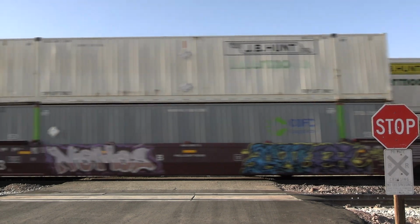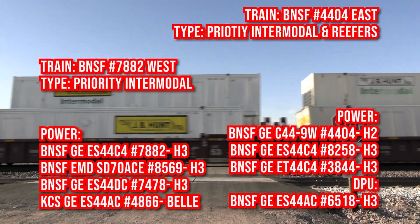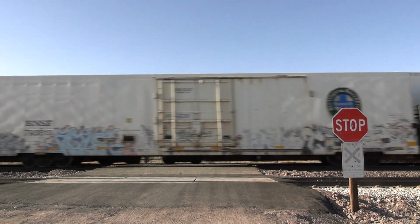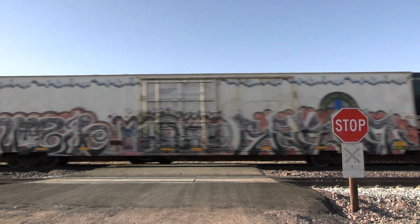Intermodal is the most common type of train one can see on the Needles subdivision, as stacked trains funnel in from the ports and distribution facilities of the LA Basin, as well as BNSF's major domestic container facility in Stockton, California, via the Mojave Subdivision at Barstow.